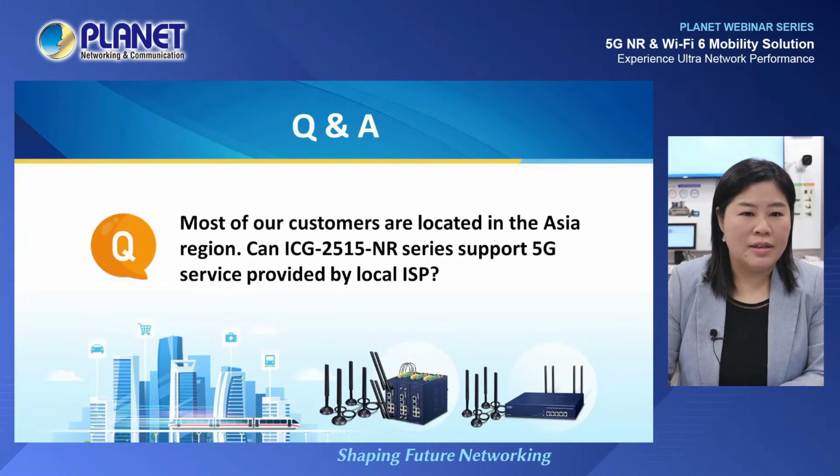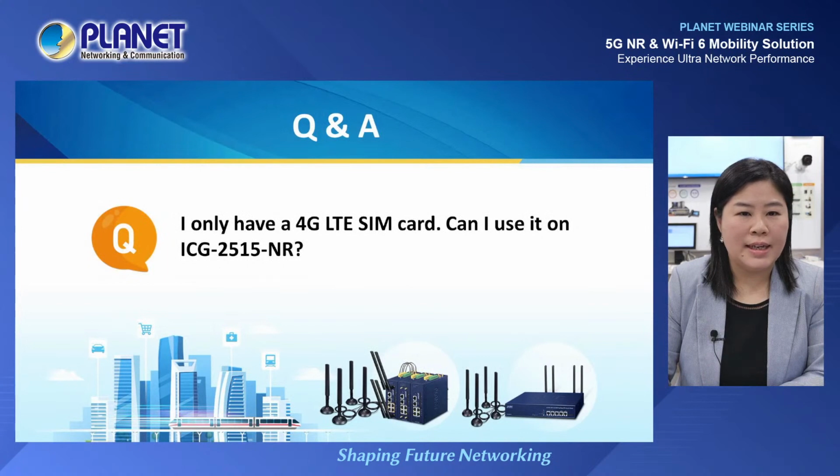Okay, and the second question, we have someone asking, I only have a 4G LTE SIM card. Can I use it on ICG 2515 NR? For this one, you don't have to worry about that, because the Planet ICG 2515 NR series supports both 5G NR and 4G LTE signals. Even if you're using a 4G LTE SIM card, you can still enjoy the cellular connection via the ICG 2515 WNR series.